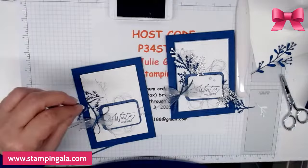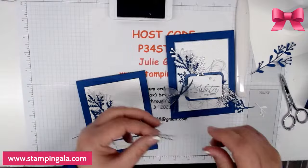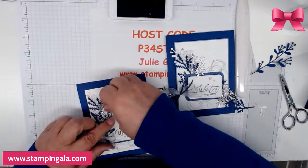Okay, and then this one, I'm just going to slide in here as well. Just like that. Okay. And then I die cut some of the silver pieces. And these were in the online exclusives. And I'm just putting the two. All right. So far, so good.